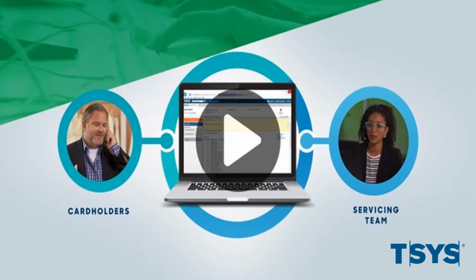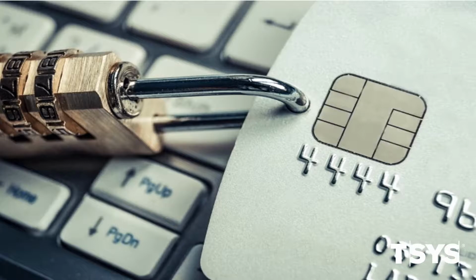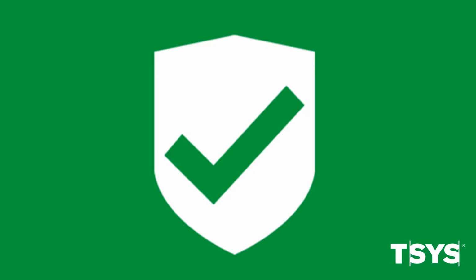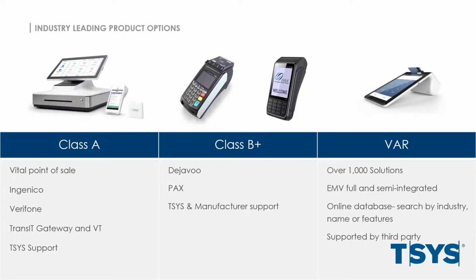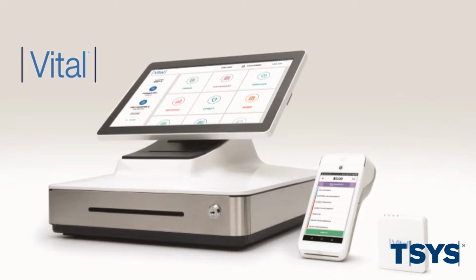I think the best place to start is to talk a little bit about some of the products our teams work on. We've got solutions for security, payment gateways, reporting, compliance, and a whole bunch of other stuff, really. We've actually got about 1,000 different product solutions, but the ones we talk the most about are probably ProPay, Genius, and Vital.